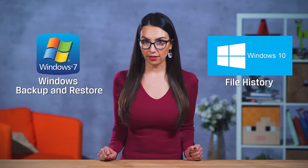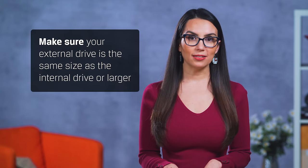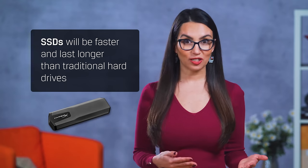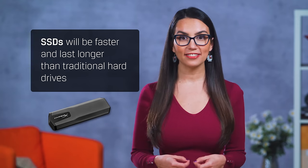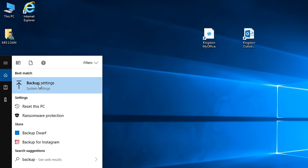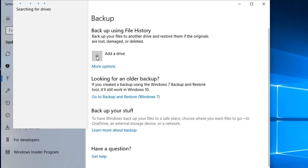Windows provides a simple solution to back up your data, called Windows Backup and Restore in Windows 7 or File History in Windows 10. First, make sure you have an external drive the same size as the internal drive you're backing up or larger. Keep in mind, SSDs will be faster and last longer than traditional hard drives. Then, type the word backup in your search bar and choose Backup Settings. At the top of the screen, you'll see Backup Using File History, and you can use the plus button to tell your PC which drive you'd like everything to be backed up to. You can then customize the backup to take place as often as you like.